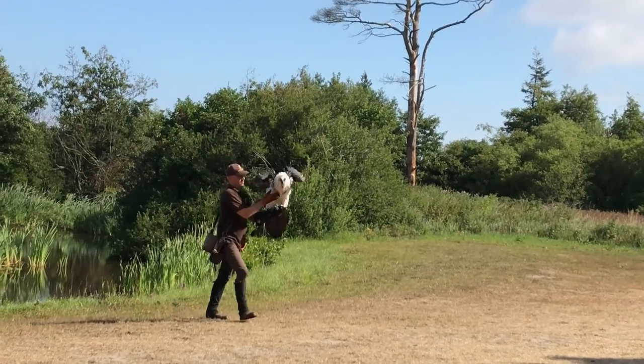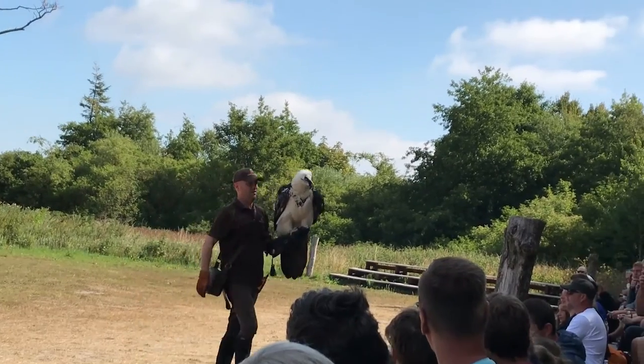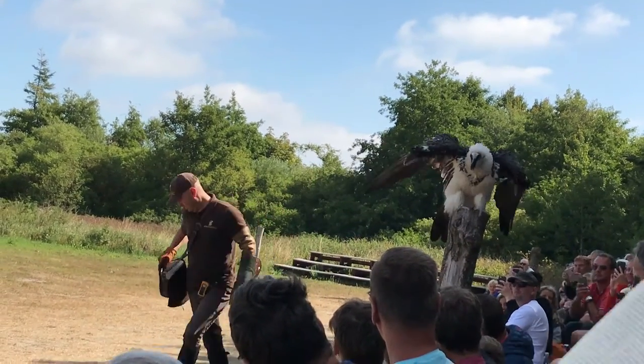Therefore, they are living off dead animals, and they don't need the same hunting tools in the form of a large beak or some long claws as the eagles.